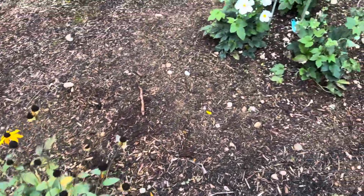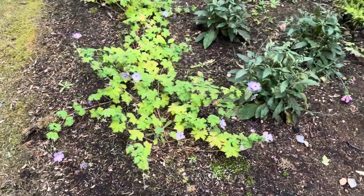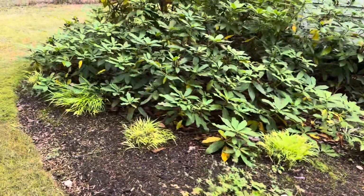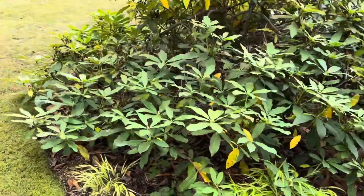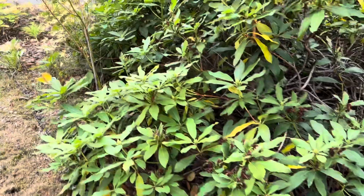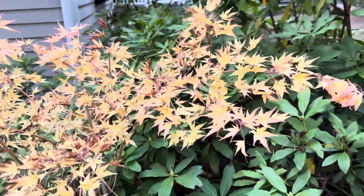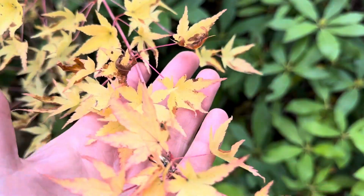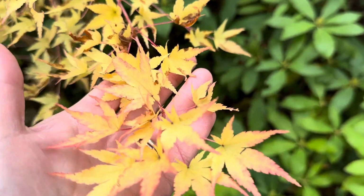Yeah, so this is the bed in the front of our house. And let me take you over to the side. Tell you a little bit about what's over here. So I have my coral bark maple. I love this plant, especially in the fall. Beautiful golden yellow color.